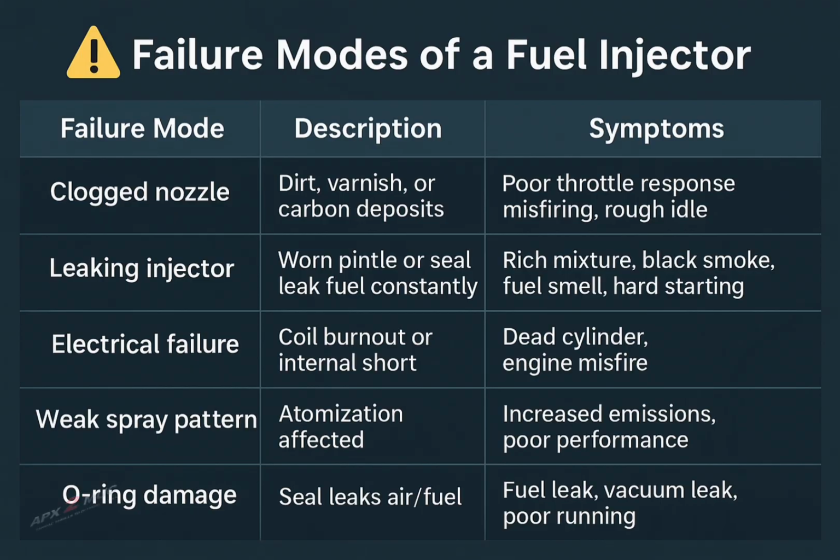And now is the time to look at the failure modes of a fuel injector. Usually, a clogged nozzle is caused by dirt, varnish, or carbon deposits clogging the pores of the injector, which would lead to poor throttle response, misfiring, and rough idling. A leaking injector may be caused by a worn pintle or a seal that leaks fuel constantly, which leads to a rich mixture, black smoke, fuel smell, and hard starting. Fuel injectors may also face electrical failure due to coil burnout or an internal short, which would eventually lead to a dead cylinder or an engine misfire.